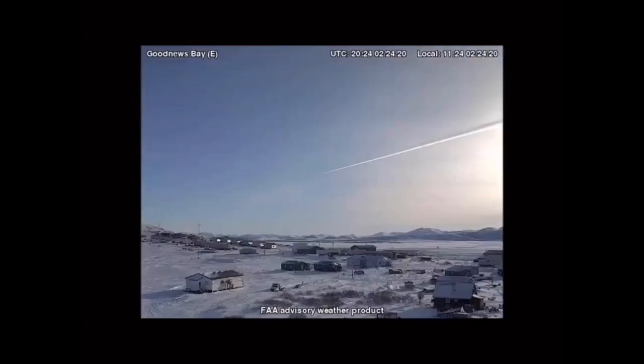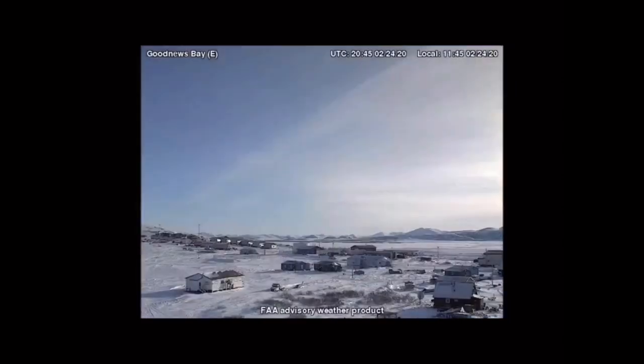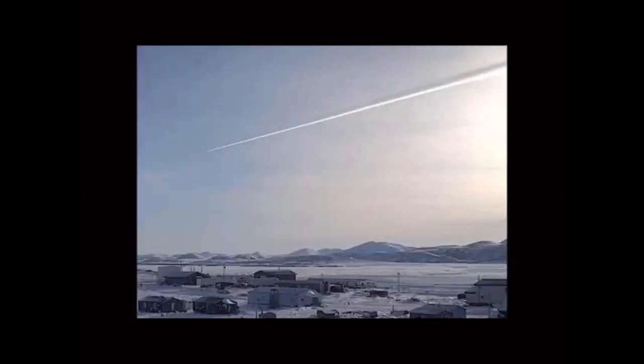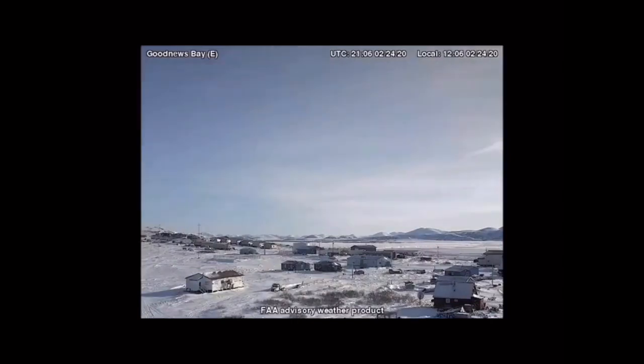These older images from Good News Bay, Alaska, are a great example of how the atmospheric chemicals can be so thick they actually cast shadows upon the sky. Notice how this starts out as one single streak. Ten minutes later, it spreads out a little. Now these frames are all 10 minutes apart. In another 10 minutes, the chemicals have fanned out halfway across the view of this camera. 10 minutes later, the chemicals are still spreading out until they have created a thin film across the sky.